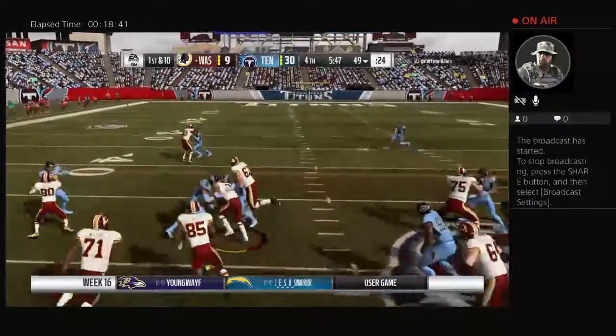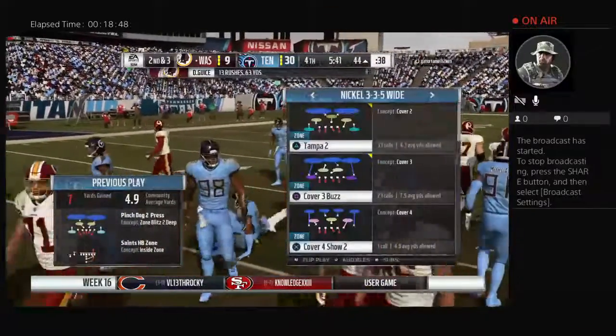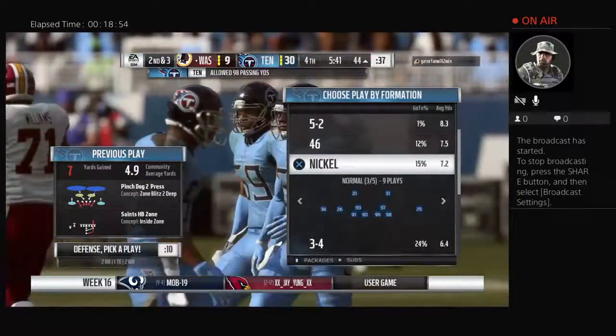This is Geis. Some extra space following the display of power. Down just inside the 45. A solid run on 1st down. Gain of 7 leaves him with a 2nd and 3.